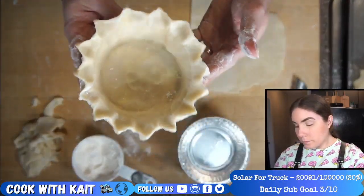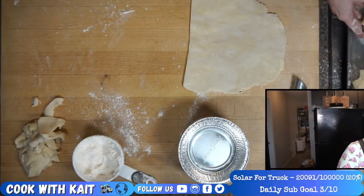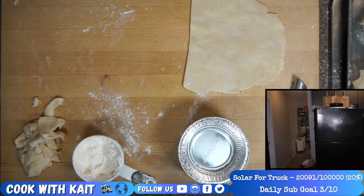Boom. Look at how good that looks. We already have 3 done. Okay, we gotta stir the sugar. Remember, between every crust, gotta help the sugar cool off.